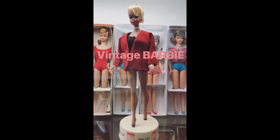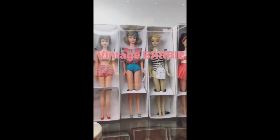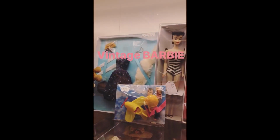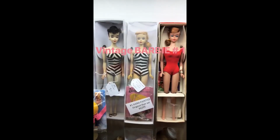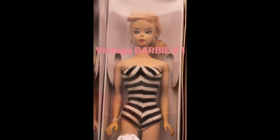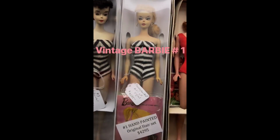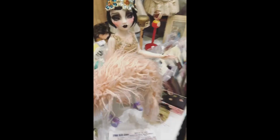So guys, this is the Bild Lilli, technically the original Barbie before Barbie, but look, and then there's Barbies behind her in France. Ooh, swimsuit, and then the gay Parisian outfit. Ooh, back to Bild Lilli. Oh, sorry, forgot to mention, that's a number one, y'all. White irises, swimsuit, and yeah, she's $4,295. Yep. I would like her for Christmas, so yeah.